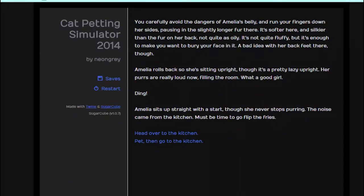So, Amelia rolls back so she's sitting upright, though it's a pretty lazy upright. Her purrs are really loud now, filling the room. What a good girl. Ding! Amelia sits up straight with a start, though she never stops purring. The noise came from the kitchen. Must be time to flip the fries.